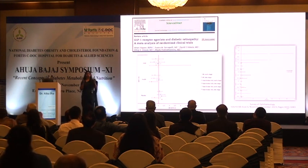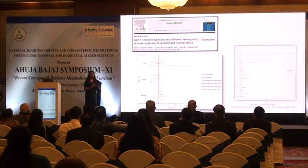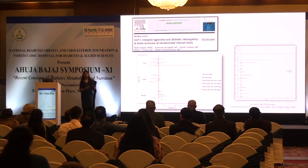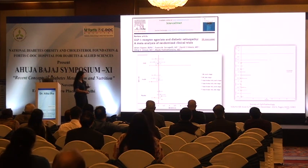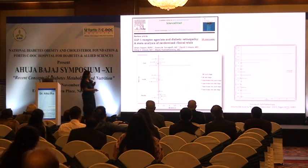in which all the trials were categorized into three groups: GLP-1 receptor agonists versus placebo, GLP-1 versus insulin, and GLP-1 versus other comparators. And they looked for adverse effects in terms of retinopathy. The analysis shows the use of GLP-1 increases the risk of progression of diabetic retinopathy when compared to placebo, but when compared to insulin, the GLP-1 agonists were protective.